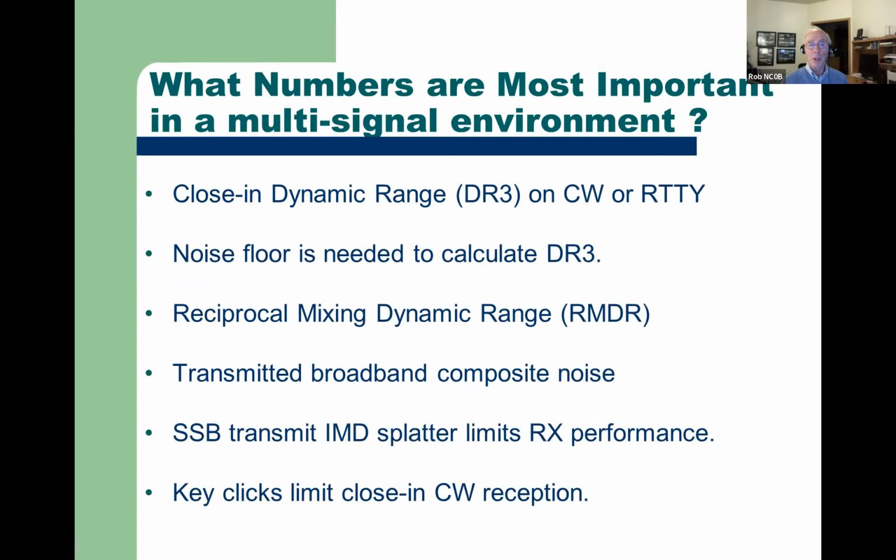So today we want to look at the dynamic range, particularly for CW and RTTY. I'll talk about why for sideband it's not as critical to have a 100 dB radio, for instance. We need the noise floor to calculate dynamic range, but every radio today, it's hard to say, can't receive a weak signal. I mean, sensitivity is fine. And then we've got these other things, the synthesizer, I'll talk about that, a big improvement recently in just the last few years. And then the broadband, whether it's transmit noise, sideband splatter, or key clicks.